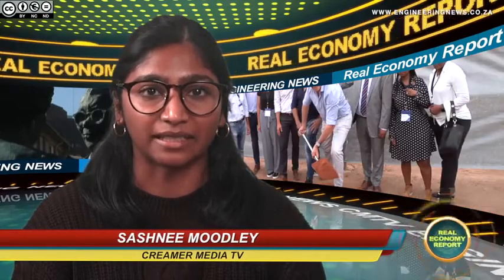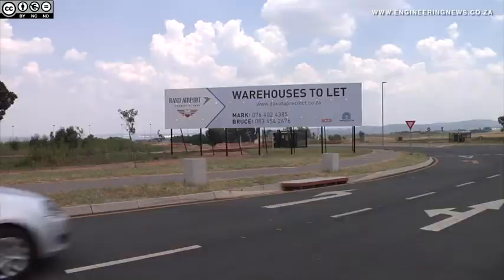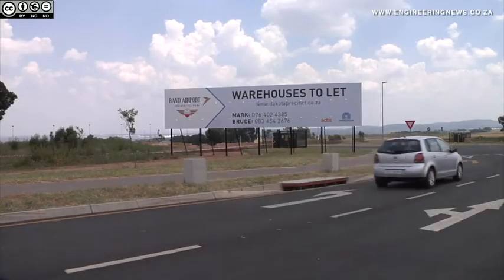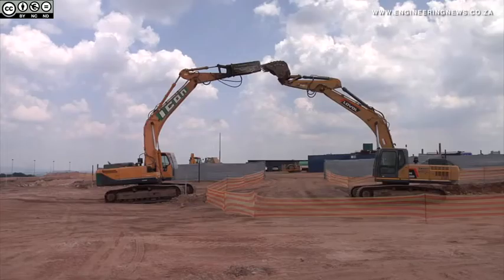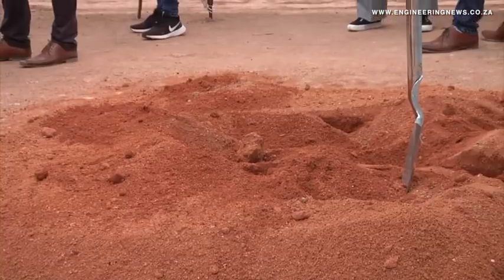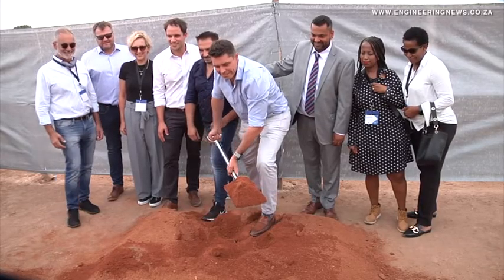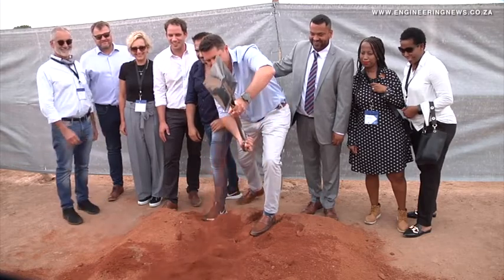Real estate investment company Improvon on February 16 broke ground on a new warehouse and logistics facility, the Dakota Precinct, at Rand Airport Commercial Park. Tasneemul Bulya tells us more. The development will be split into five phases and the project cost is estimated at 1.3 billion rand. Nedbank Property Partners is a key funder and shareholder of the project. Improvon CEO Stefano Contardo expands on the project.